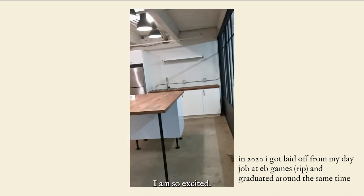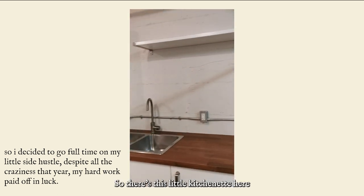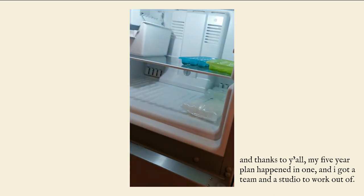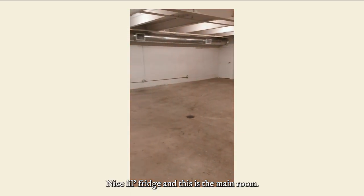I am so excited. So this table actually comes with the place, which is nice. So there's this little kitchenette here with a fridge, ooh, we got ice cube makers. Okay, I didn't know that. Yeah, nice little fridge. Then this is the main room.